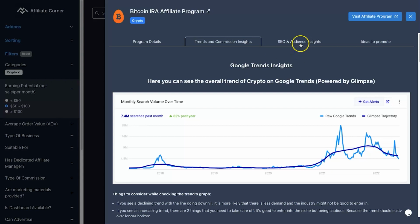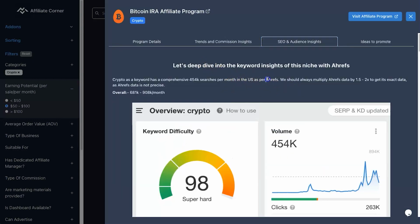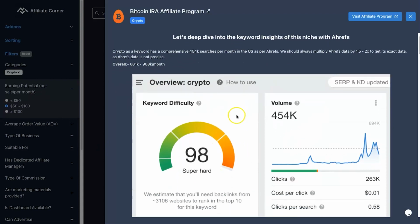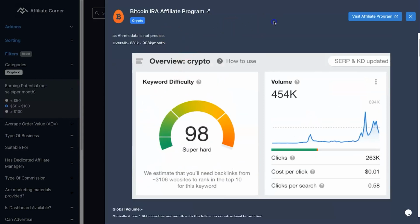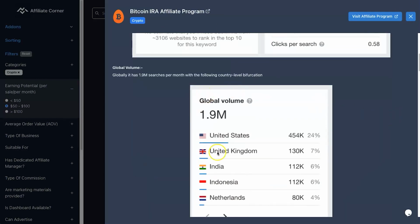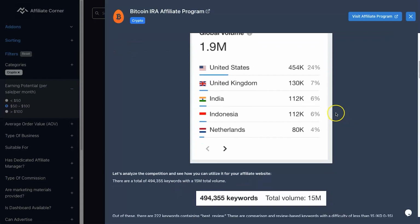Let's have a look at SEO and Audience Insights. So if you were to go to Ahrefs, this is Ahrefs, by the way. If you haven't used Ahrefs before, it's a premium tool. I think it starts at $100 a month. So the fact that they give you all this insight for free saves you actually having to get that tool. But keyword difficulty is quite hard for crypto, no doubt, because crypto is so popular. If you keep coming down, US is the biggest industry. 454,000 people have come from there, which is really good.